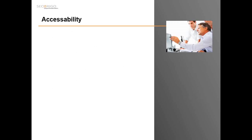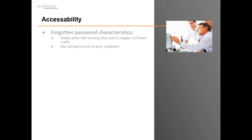So the next thing is accessibility. It's a special characteristic of a password self-service solution in the sense that it's not a solution that you're using every day. Hopefully, you don't forget your password every day. So it is a special situation, where maybe you need it 3 or 4 times a year, or even less sometimes.